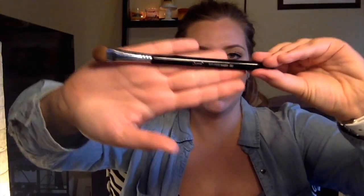Every time I hear E40 or I talk about this brush, I just think of that E40 You and Dat song. So this is the Sigma Soft Focus Shader E52 brush. It's actually kind of a big lid brush because I feel like it fills your whole lid. I don't know if you can see that. That's like the size of my lid. But it's really great for packing on pigments or glittery eyeshadow.